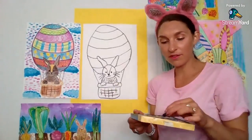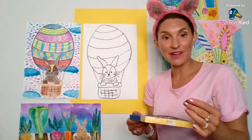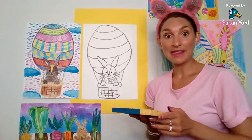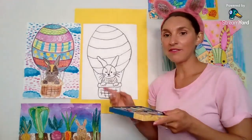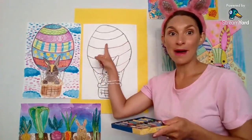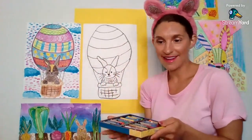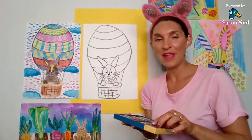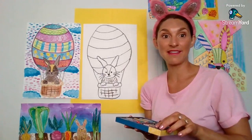Did you do horizontal or vertical? I want you to tell me what did you guys do? Another little artist did horizontal. I kind of got that idea from an Easter egg wrapper. I thought they would look really good, kind of like my chocolate Easter egg. Lots more did horizontal. Fantastic.